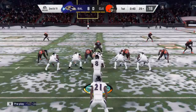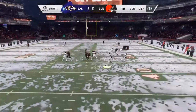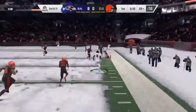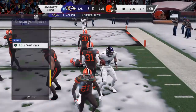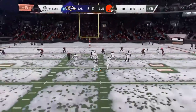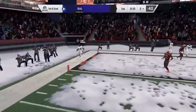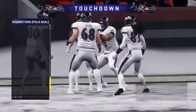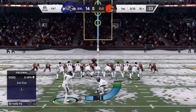Set here defensively, 6 DBs in the game. Jackson. Flushed out right. He can run for it, and he will. And he gets it all the way down inside the 10 and mark him at the 5. Turns out to be a great idea to tuck that one. Good for 24 yards. And he will score. Touchdown, Baltimore. A 5-yard touchdown run as the Ravens push further out in front.